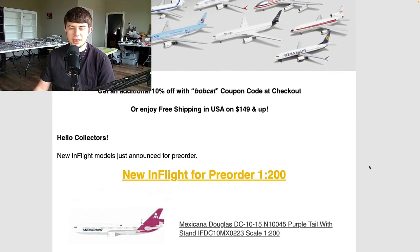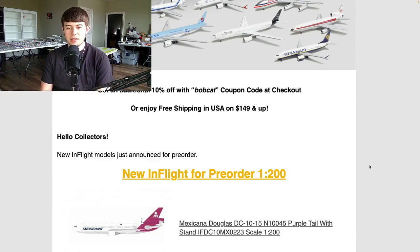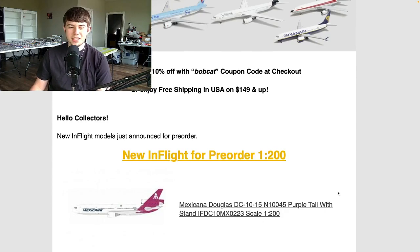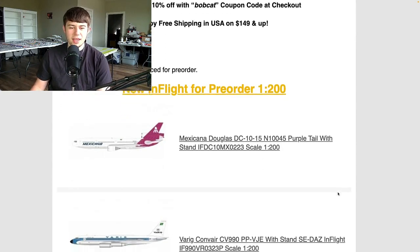Here we go. Mexicana Douglas DC-10-15, purple tail. Outmatched for InFlight here. They are dominating this 1-200 variety sector, in my opinion. This is a great looking plane. Love the purple tail. I was trying to make sure that wasn't pink, but it looks like a purplish color. Really great stuff right there, and that's going to be a great plane for any collector in Mexico that's looking for a retro DC-10. Hopefully they do a chrome Aeromexico DC-10. I bet they have, but that one also stands out when I think about that.